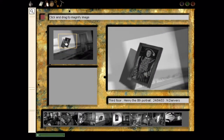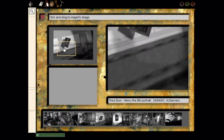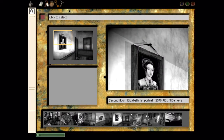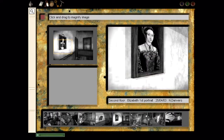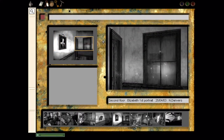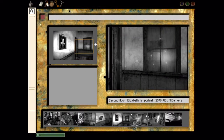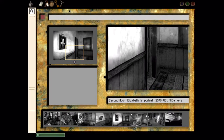And third floor, Henry VIII. Aha! Here's where you can get your clue for what the pictures are about. Henry VIII portrait. We already worked that one out by ourselves. And Elizabeth I. Yep, she was indeed in number 1. There we go. And it looks like there's some lights shining there as well.